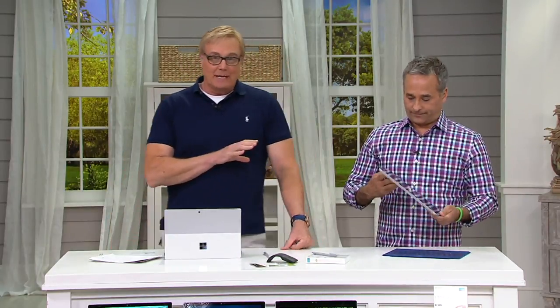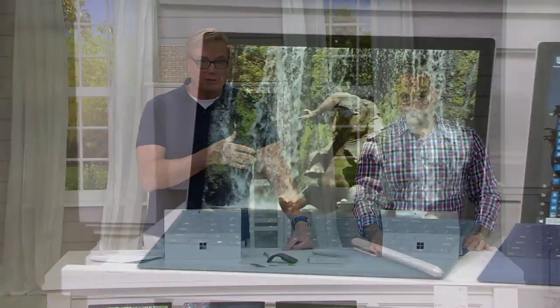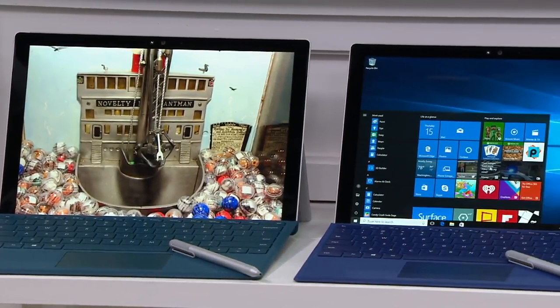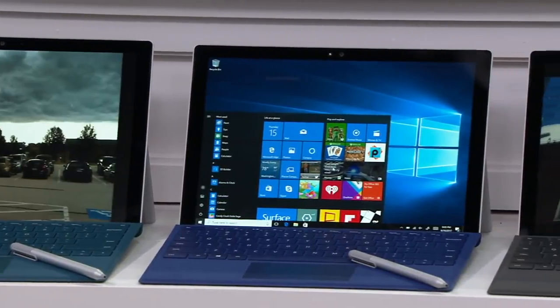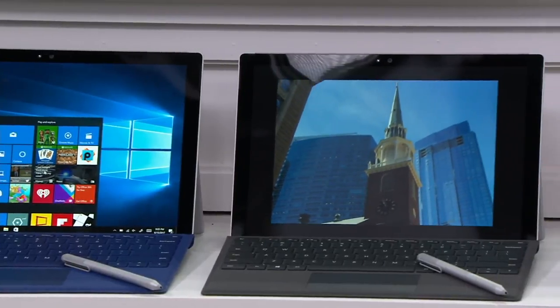So here's the story. As you're shopping right now, you get it all. You get the pen, you get the keyboard, you get the mouse, you get the card, you get Office 365, and you get your choice of colors. There's three of them. There's a teal, a black, and a blue, and that's going to be the keyboard that's going to coordinate with your Microsoft Surface Pro 4.